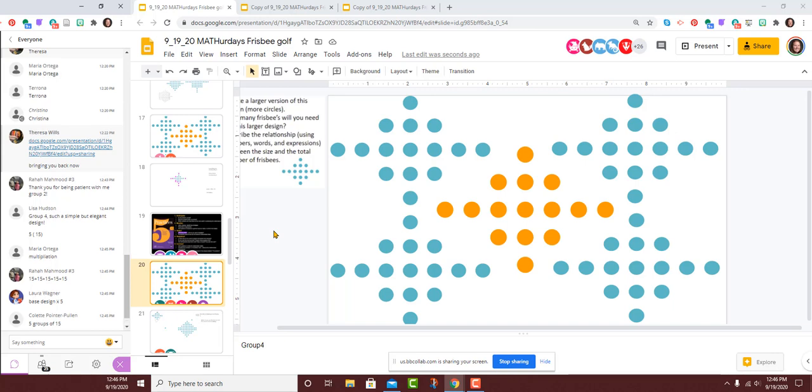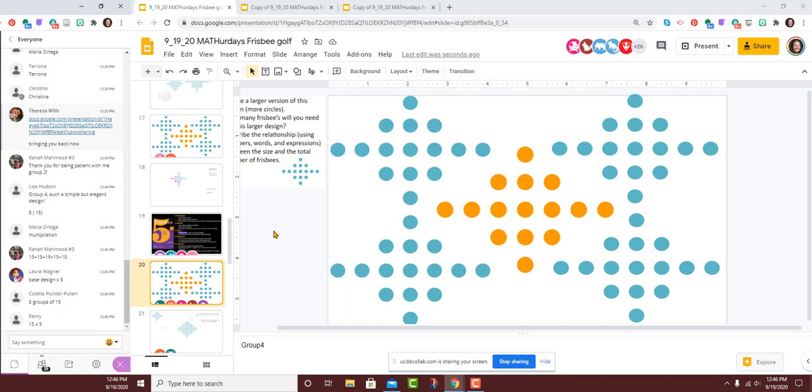Colette, I love the idea that you use the word groups here to describe it, because these are not lovely little rectangular arrays. They're a weird pattern. How might you use the word groups? Like, why did you choose to use the word groups?